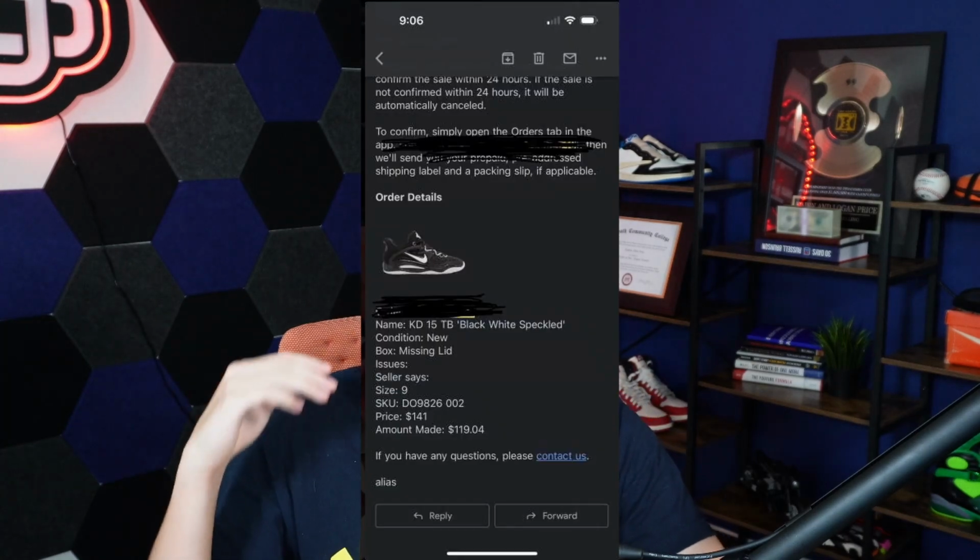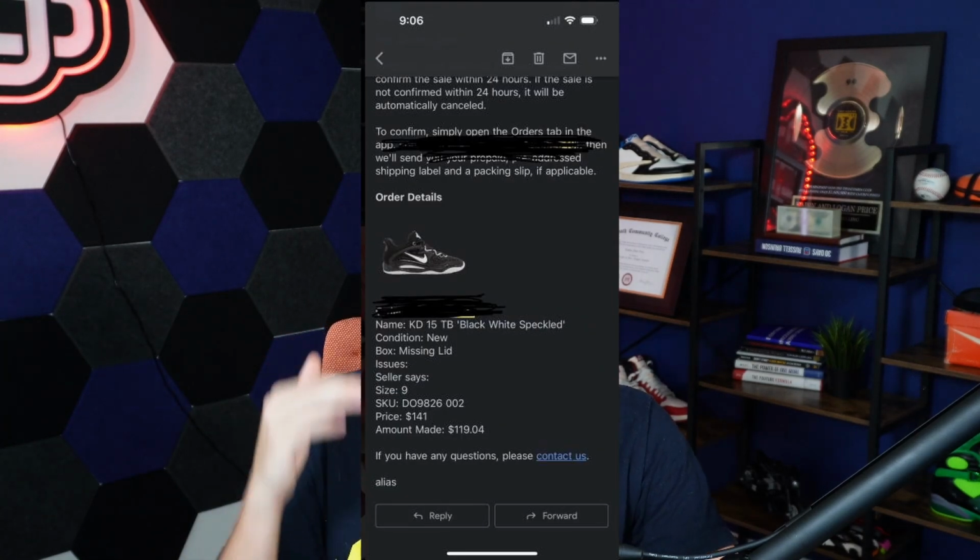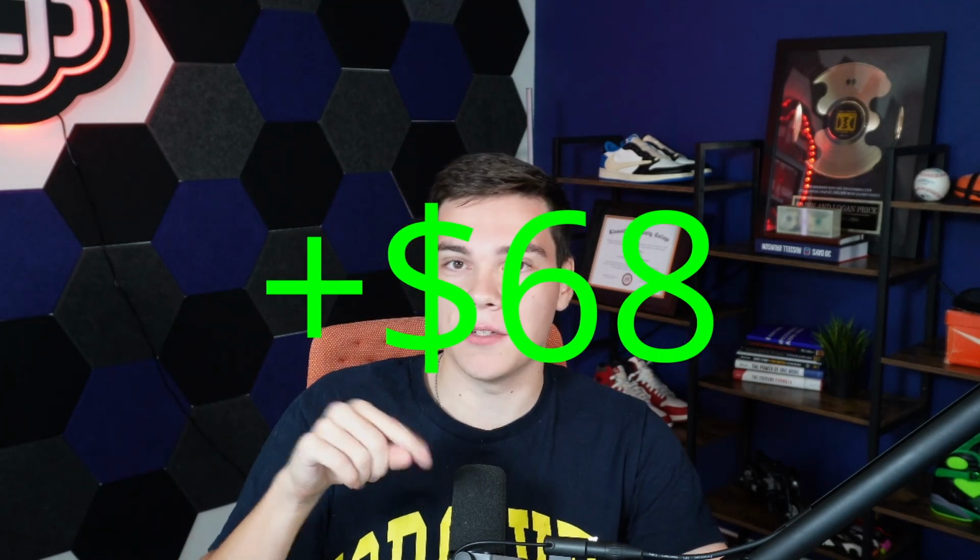All right, so the first pair was a pair of KD15s that I paid $51 for. In my opinion, it's a really good price because they retail $150, which is a really high retail price. Anyways, a few days later, I sold them for $141 on GOAT, which was a $68 profit after fees. Again, that's including shipping, taxes, whatever it is, all fees included. $68 gets added to my $250, which is pretty great.